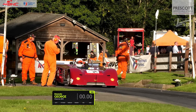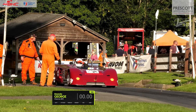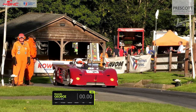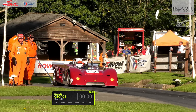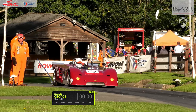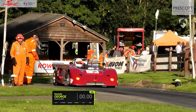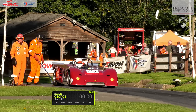Anyway, so on the line is Amanda George, who drives this beautiful Chevron. Real history car, ex-Joe Siffert at one time. It was owned by Joe Siffert in 1971, and it was driven by Gerard Larousse, a Frenchman that you will probably be aware of. Very good driver. But this one here will have 2 litre power in the back of it. And you'll struggle to find a better turned out car than this. It is absolutely immaculate and driven beautifully, I might say.